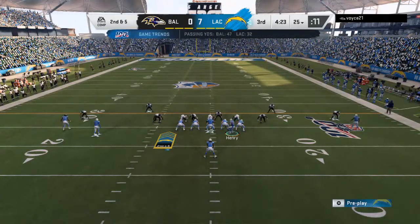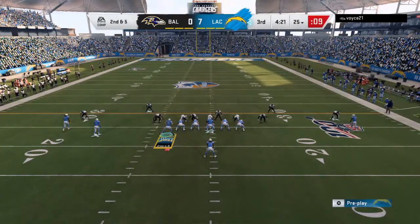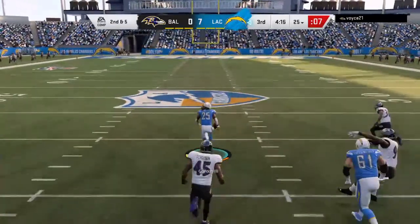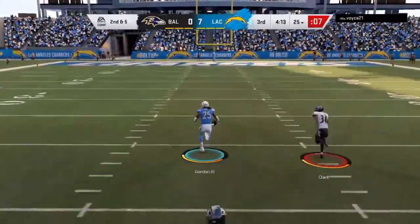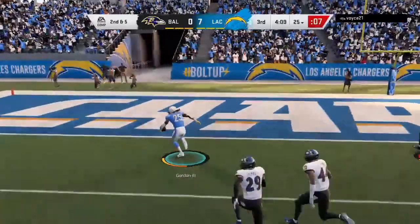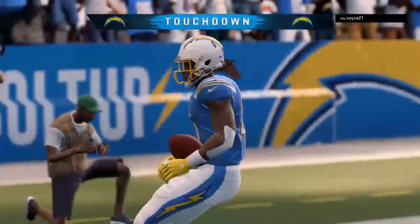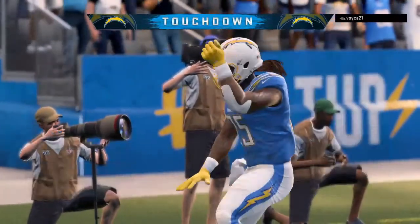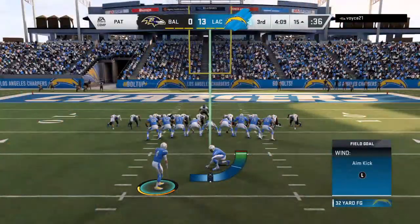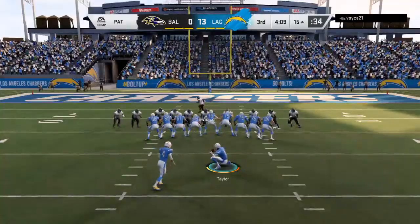Load it. Check 13. 57. Mike, 57. They keep it on the ground. Again, Gordon. He finds an opening past the 40. The 40. The 30. 10. And all the way in for a Charger touchdown. Melvin Gordon, 75 yards. And the Chargers, they're able to widen their lead.